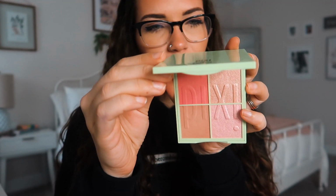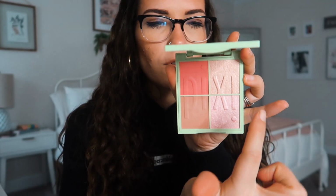So cute. So this is in the shade Sugar Blossom, this palette, and I think it goes Blossom, Sugar, Rosewood, and Petal. These are stunning, and of course there's a mirror. These shades are amazing. I honestly love a hot pink like this. That's actually one of my favorite blush colors. This is stunning. I cannot wait to try this out.